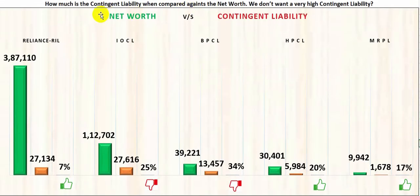Next, let us look at how much is the contingent liability of these companies when compared against the net worth. And we don't want to see a very high contingent liability. Contingent liability is a liability which may or may not arise in the future. Also, another thing to keep in mind is that these liabilities are not accounted for in the balance sheet or P&L account. These are shown separately in the notes and they can arise anytime in the future. Therefore, we don't want to have a very high contingent liability percentage against the net worth of the company.